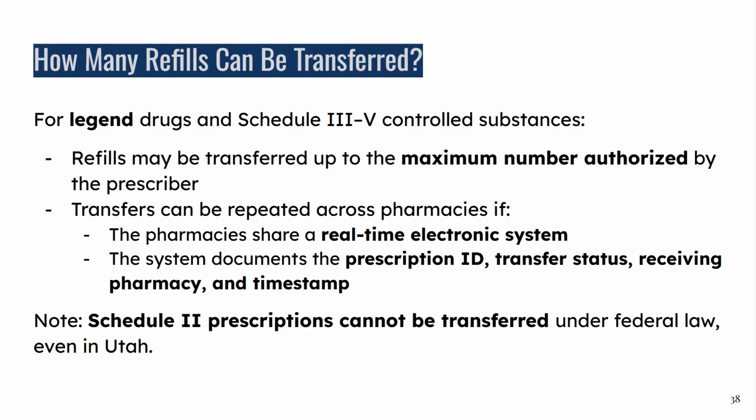How many refills can be transferred? It depends on the drug classification and whether the pharmacies share a real-time, online database. For legend drugs and Schedule 3 through 5 controlled substances, refills may be transferred up to the maximum number authorized by the prescriber. Transfers can be repeated across pharmacies if the pharmacies share a real-time electronic system. The system documents the prescription ID, transfer status, receiving pharmacy, and timestamp.